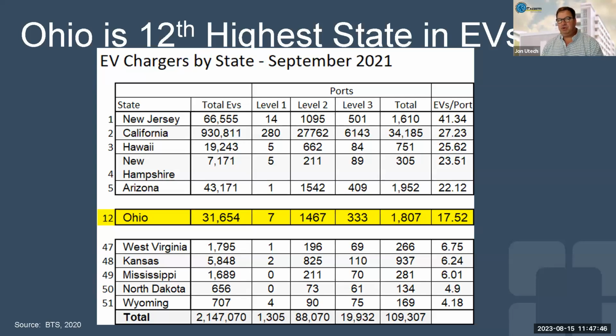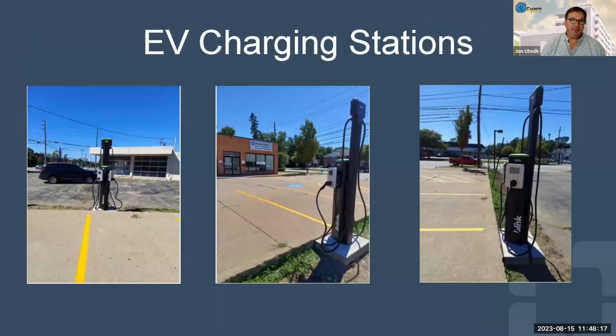But as EVs we're sort of past the tipping point, this is increasingly an issue out of the construction item. Ohio's kind of in the middle of the pack in the number of EVs per charging port. In total, there were 1,800 EV charging stations in 2020, and it's increased. But we recently announced, in addition to these, we're adding 126 level 2 ports, which is about 8% of the total in the state. And we used a state grant from Ohio EPA to do that.